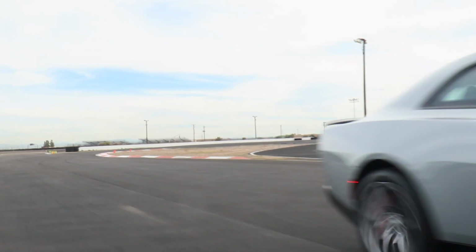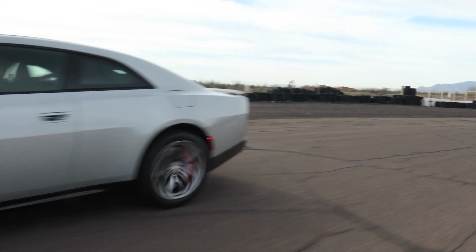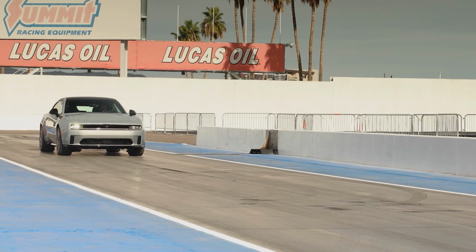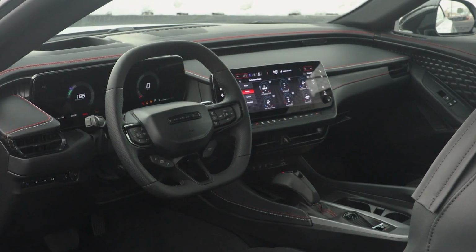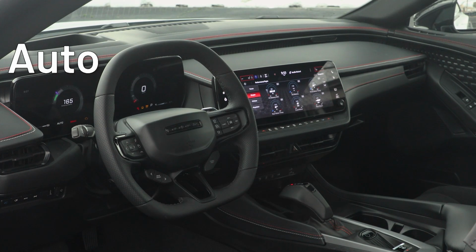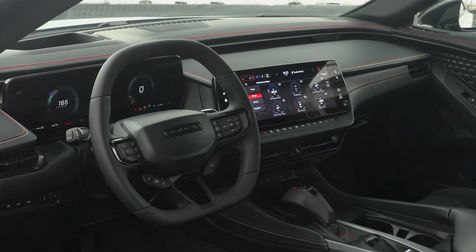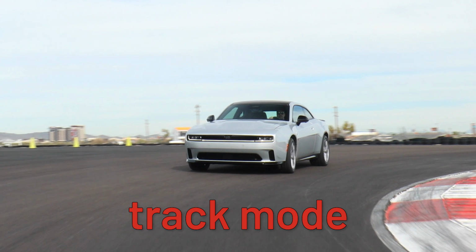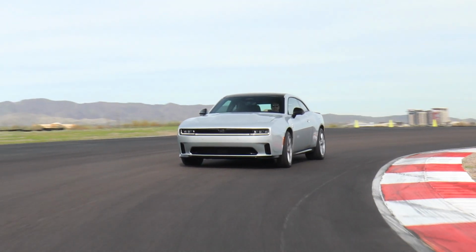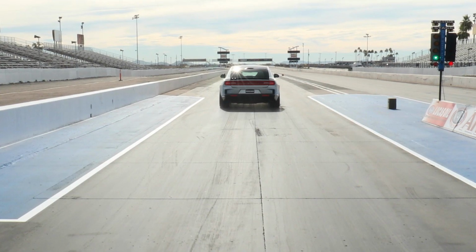It promises supercharged V8 performance, polar bear-friendly zero tailpipe emissions, and that classic EV instant torque response. There will be quite a few drive modes to take advantage of the new Charger's multiple personalities: Auto, Eco, Sport, and Wet and Snow, and exclusively on the Scat Pack, Track and Drag. Track mode is for max performance on smooth, dry surfaces. Drag mode provides optimal drag strip launch and straight line acceleration.